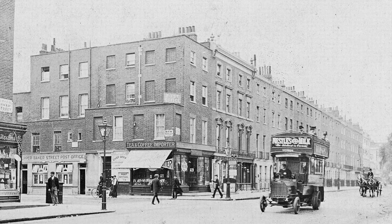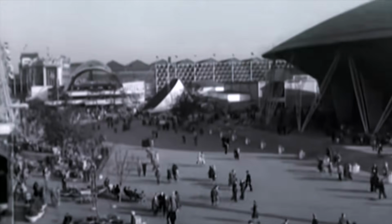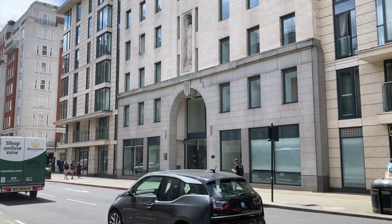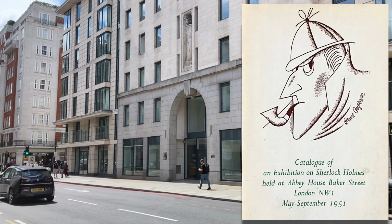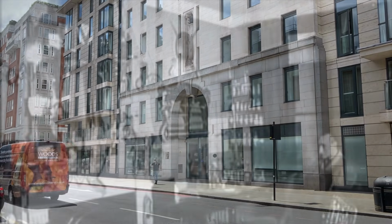This is how the site looked in 1906, a scene that would have been familiar to Holmes and Watson, had they been real of course. When the Festival of Britain was held in 1951, the Abbey National decided to get involved by hosting an exhibition about Sherlock Holmes at their HQ, which included a mock-up of 221B Baker Street.